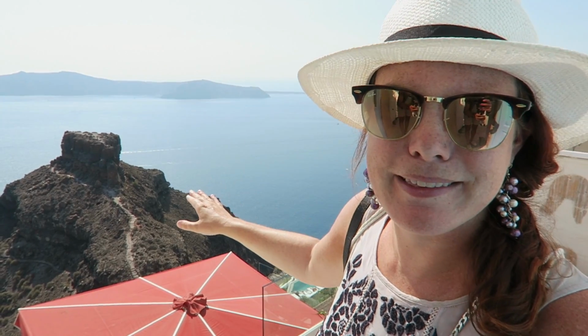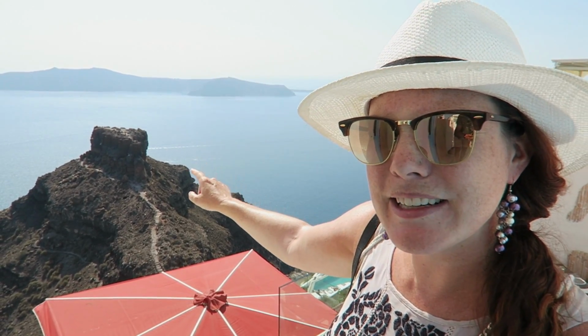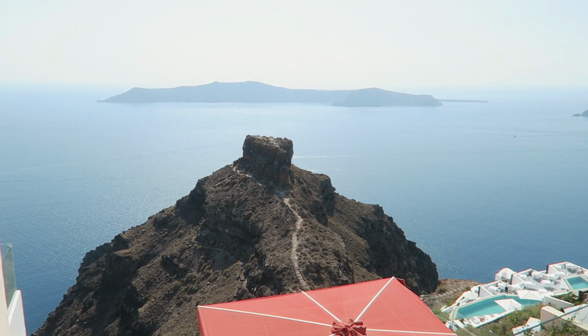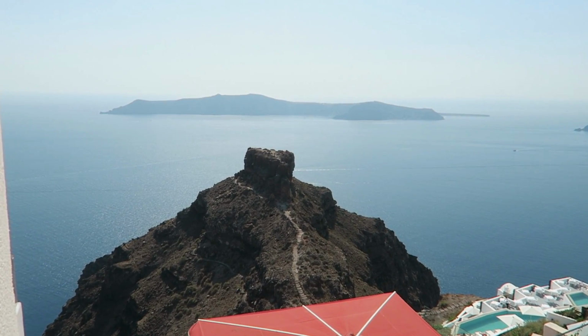So check out how epic this is behind me. It's called Scaros Rock, and there's remains of a Venetian castle on top. It's such a unique shape. I'm very curious if it's just like that because of all the earthquakes, or maybe when the volcano erupted a while ago. I wonder if it made it like that. It's really interesting.